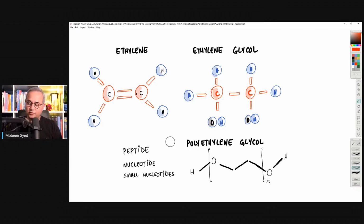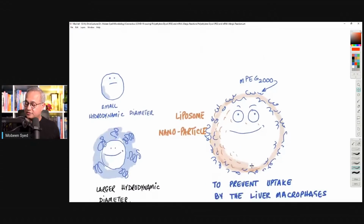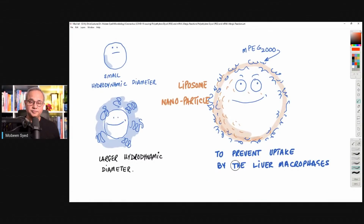Second reason for polyethylene glycol to be present with these vaccines is that we don't want the immune system to attack this, not only just pick it up, but we also do not want the immune system to attack this thing. And again, I keep saying we, I mean the vaccine manufacturers. So what we do is we attach this polyethylene glycol around it, and that keeps the immune system away from it and away from attack. And why is the attack bad?